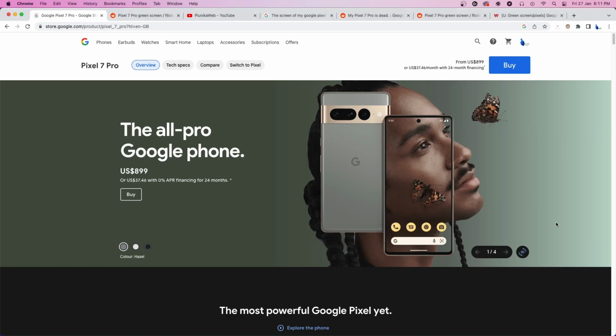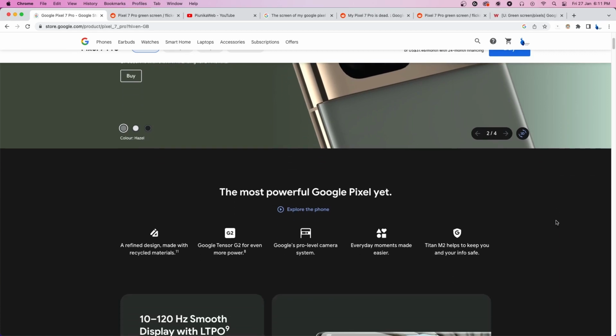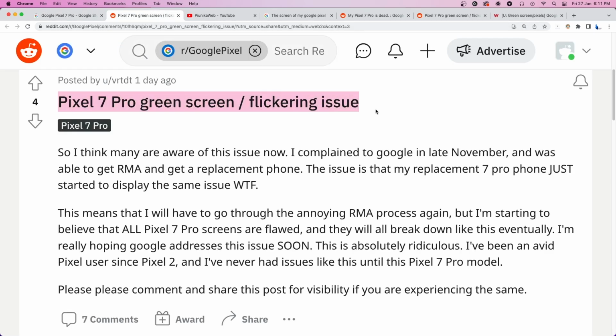The Pixel 7 Pro is at the top of Google's flagship lineup of smartphones and offers some of the most premium Android experiences. However, it is nowhere close to perfect. Some Pixel 7 Pro users are now reporting severe screen-related issues where it flickers or flashes a green color repeatedly.